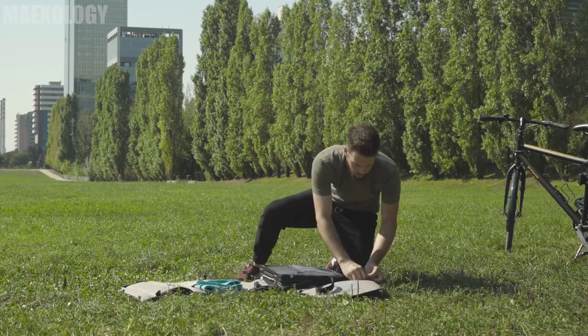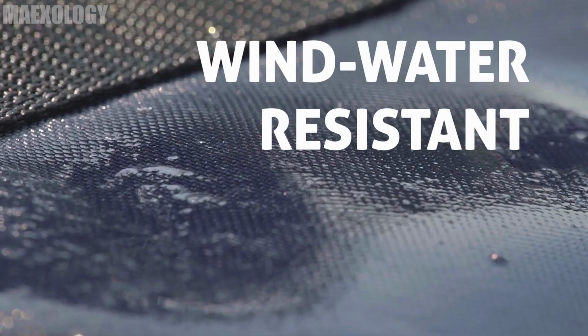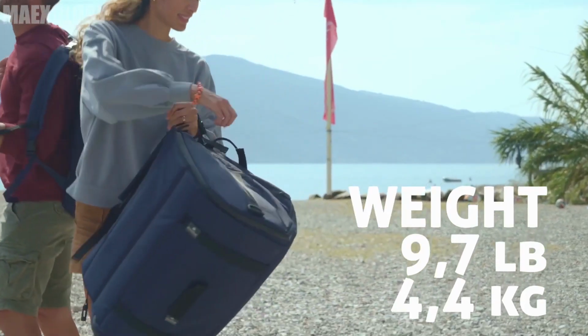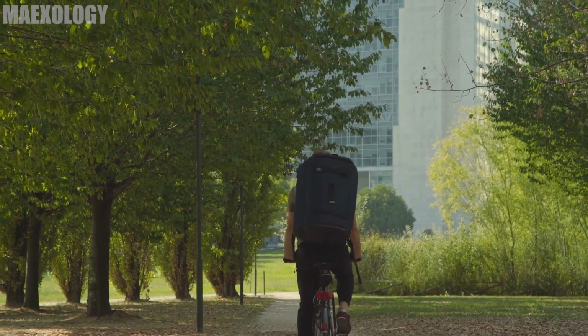It only takes 30 seconds to transform from a beach chair to a rucksack with lots of fascinating features. High-quality UV-resistant fabrics and sand and water-resistant fabric are used to make BeachBack. It is lightweight and portable thanks to its padded shoulder straps and weight distribution belt.